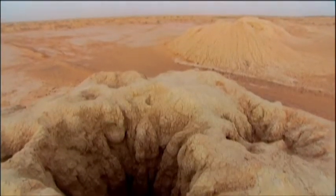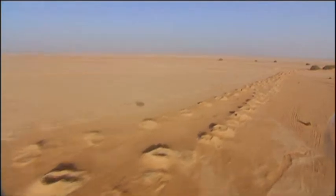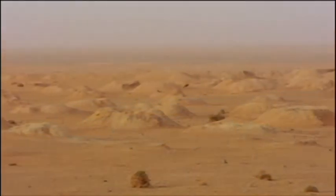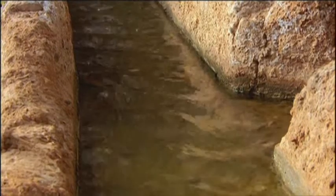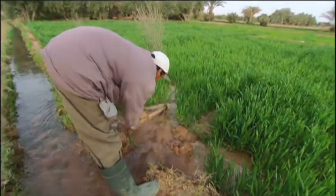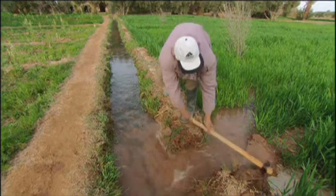Khataras, traditional techniques of underground water drainage, are quite widespread in the region. Their rehabilitation is planned and will contribute to slowing the flow of groundwater during periods of heavy rainfall. Traditional methods and international benchmarking in the area of rainwater harvesting make it possible to draw useful lessons for Morocco.